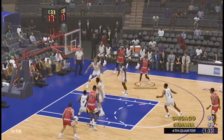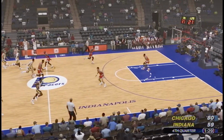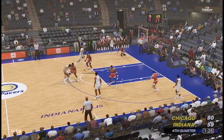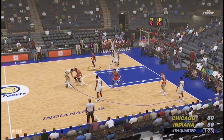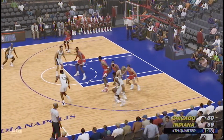Over McCloud. The shot, no good. So the Pacers will take it the other way. Really hard to think of things they didn't do well in this one. Certainly a dominant night on offense for the Bulls. A dominant performance, Clark. A huge win for this team.